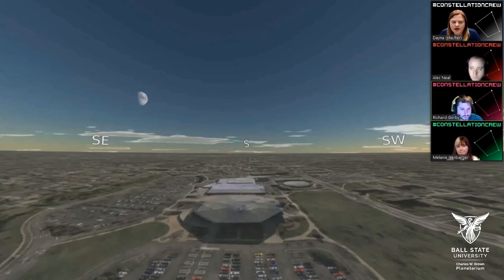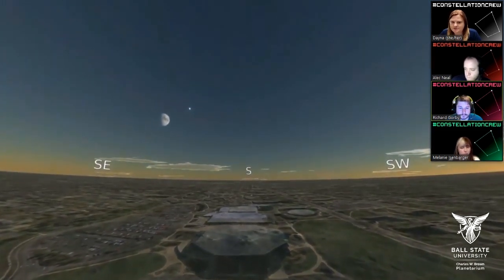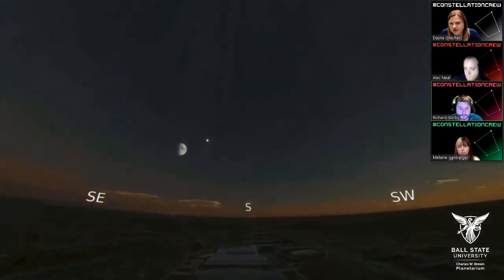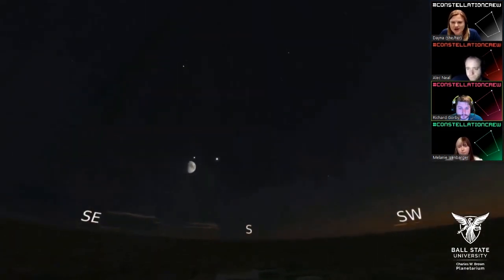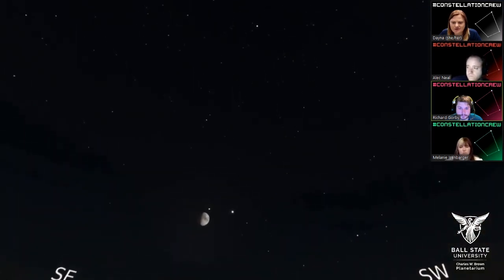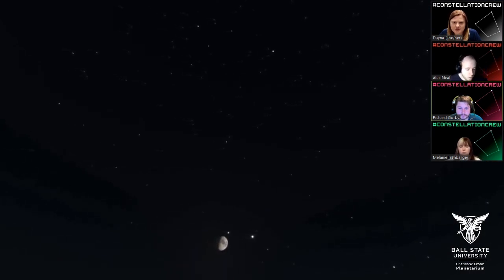So let's go ahead and speed up time. And as we speed up time, the sun's going to set over on our right here in the west. The sun rises early in the east and sets in the west. And when it gets dark enough, you can start to see some bright objects and, of course, the stars. And right by the moon are two bright objects that we actually talked about a couple weeks ago in another Constellation crew presentation.